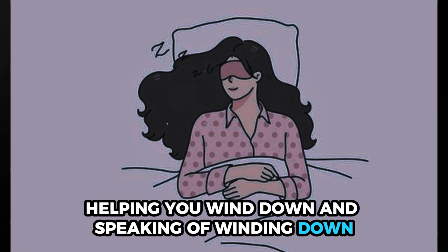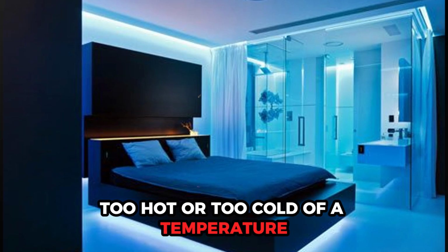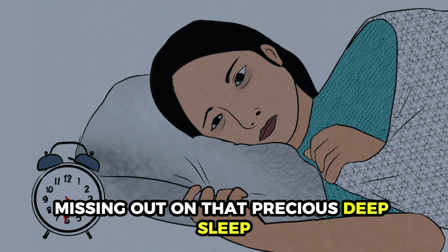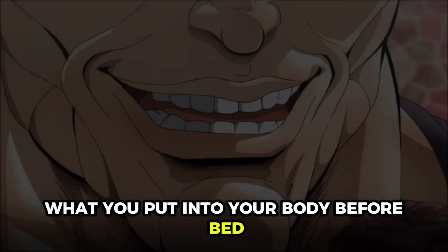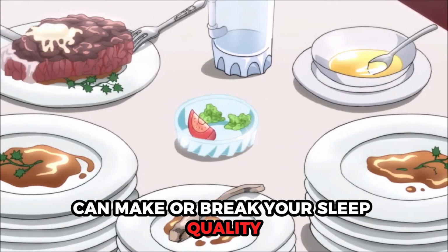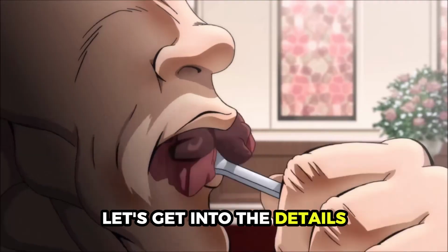And speaking of winding down, keep your room cool. Too hot or too cold of a temperature, and you'll toss around all night, missing out on that precious deep sleep. But that's not all. What you put into your body before bed can make or break your sleep quality, and some foods are literally height enhancers. Let's get into the details.